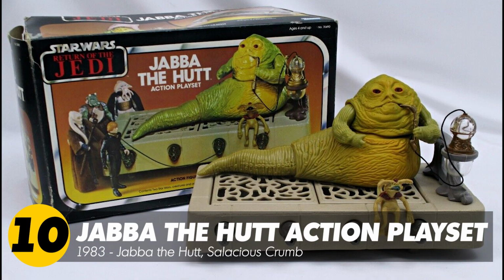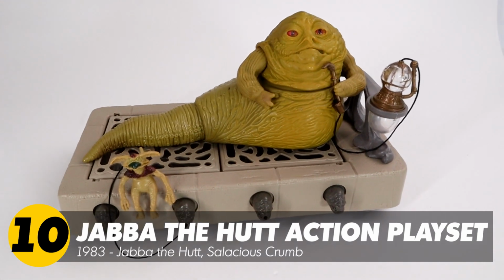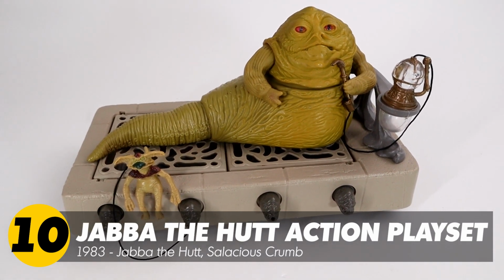Number 10, the JABBA the HUTT Action Playset, 1983. This comes with 2 exclusive figures in JABBA the HUTT and Salacious Crumb.